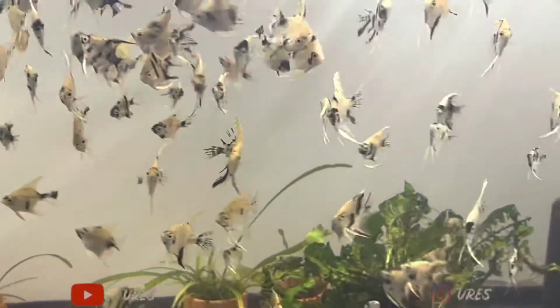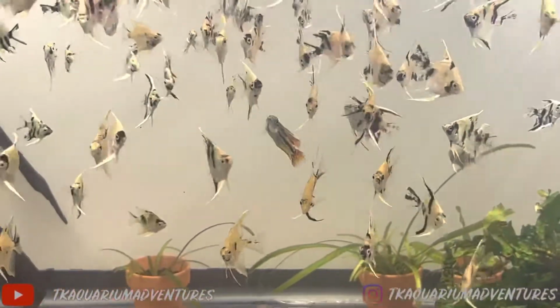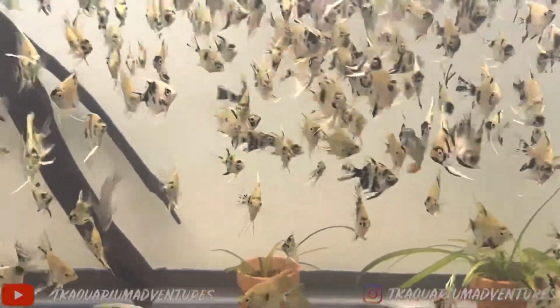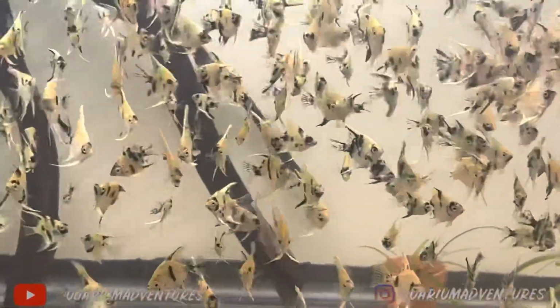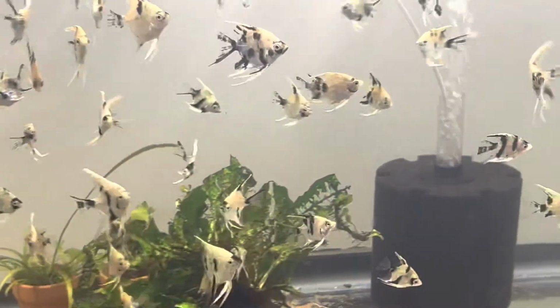And last but not least, we have all the angelfish. I sold another 20 the other day. I got a couple of Apistogramma cockatoides in there. But yeah, those are the quick updates on stuff that we got going on. Some new additions to the fish room. Hopefully I got some new projects coming along the next few weeks.